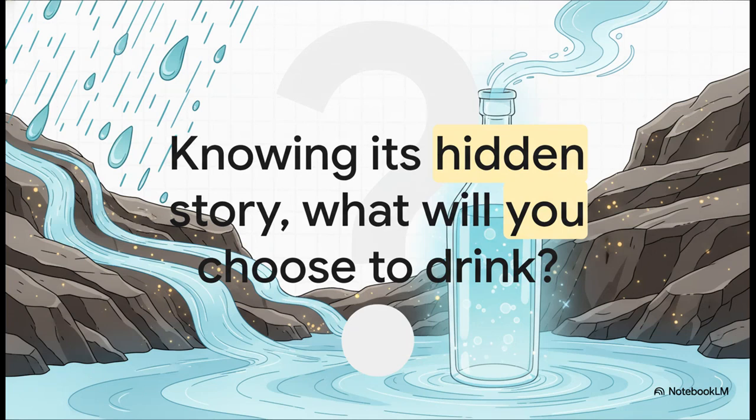So the next time you pick up a bottle of water, just remember that hidden story, this incredible journey of rain filtering through ancient rock, protected by really strict rules, all leading to a unique taste that was literally crafted by the planet. It's so much more than just hydration. It's geology in a bottle. So now that you know its story, what are you going to reach for next?